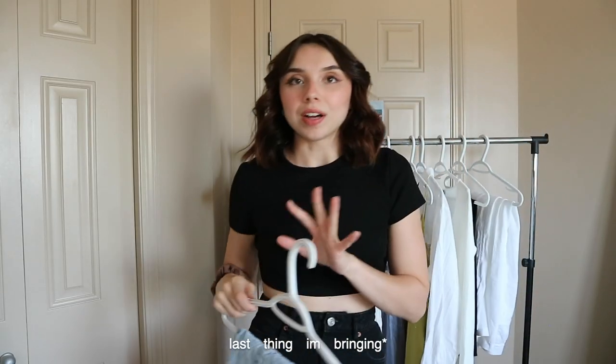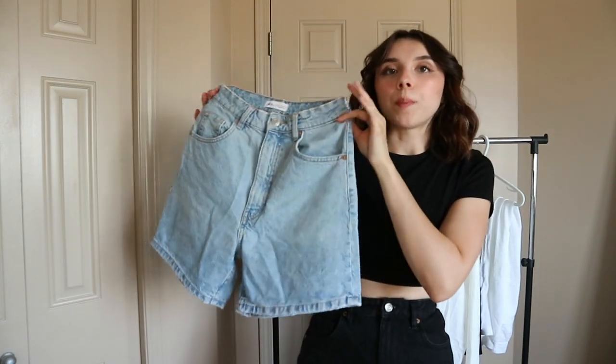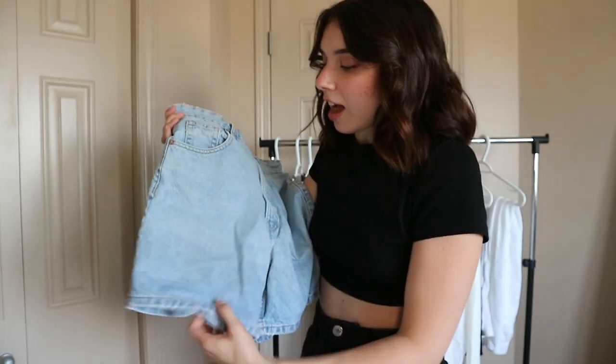The last thing I brought is a pair of jean shorts. I brought some from Zara. I'll try to link them below if they're still available. These are mom shorts, so they're longer. I fold them up twice. I would show it, but honestly, I think you get the idea. I fold them up and it makes them shorter, but they're not like booty shorts or anything.